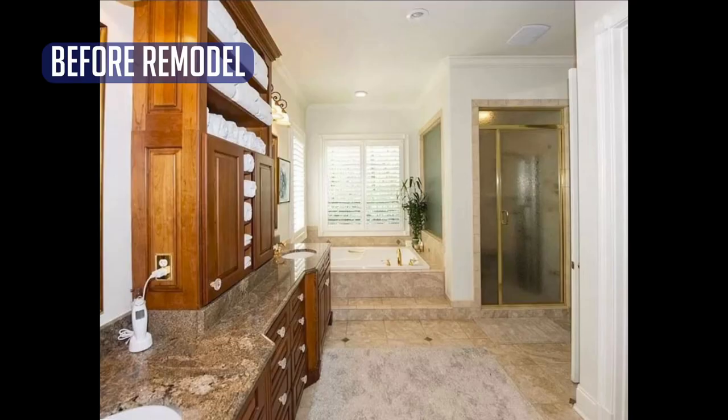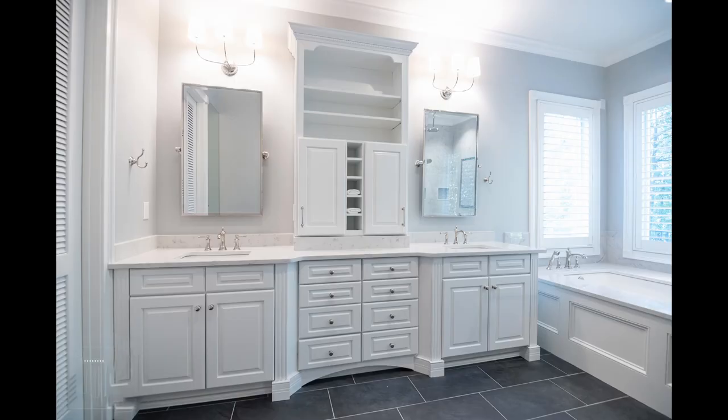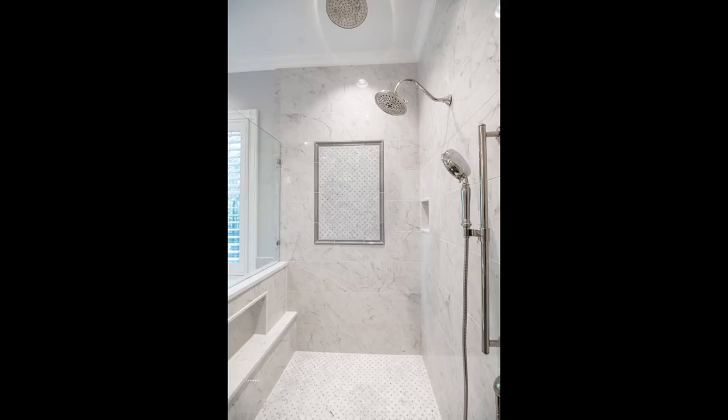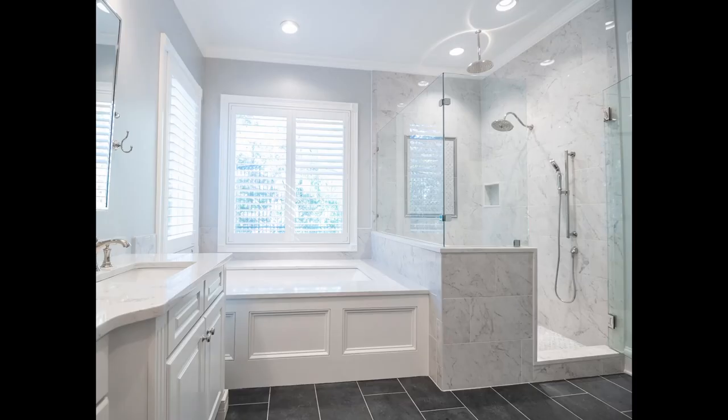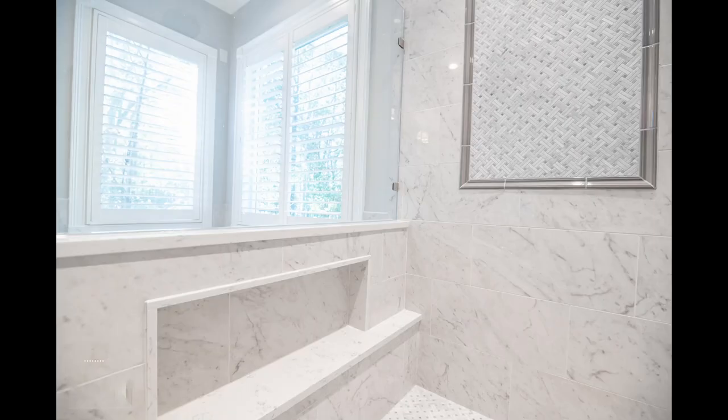This bathroom went from dark and gloomy to light and bright. To brighten up the space, the existing custom vanity was painted, and the countertops replaced with white quartz. The dark steam shower was transformed into an inviting space with marble-like porcelain tile, ceiling and wall mount rain heads, an adjustable slide bar hand wand, and a new frameless glass system that allows in natural light.